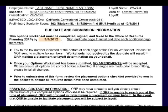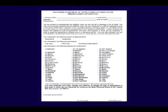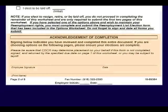If you have elected to voluntarily separate and maintain your reemployment rights, you must also complete the Reemployment List Election form at the end of the worksheet and return with the Options Worksheet by the due date indicated. Acknowledgement and Completion. It is very important to understand that CDCR may attempt to facilitate placement on your behalf, and you could be subject to layoff if you do not complete and submit the Options Worksheet by the due date identified on the first page.